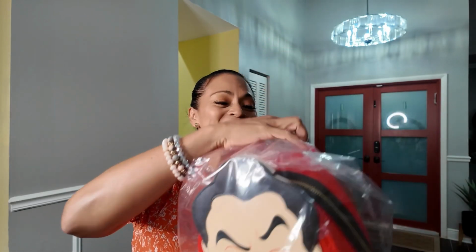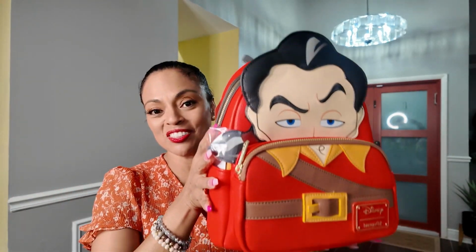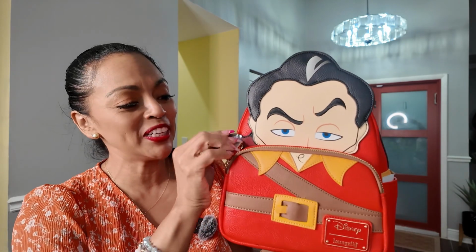So this next bag was the only one that was $39.99 from the other Loungeflys, not the Junie and Burke one. And it is this Gaston. So yes, like I said, it went on clearance, and I don't have Gaston. I don't have anything Gaston. I have pretty much, you know, Belle, the Beast, but I don't have the villain. And I was so happy to get this one.